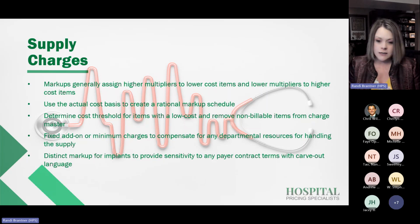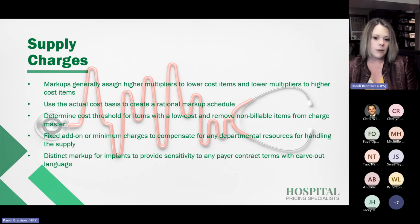The use of fixed add-ons and minimum charges can compensate for any department resources for handling the supply, just like we see in the pharmacy area. And then finally, we recommend creating a separate and distinct markup for the implantable revenue codes. So 275, 276, 278, that's your lenses, pacemakers, and implants. We find that many facilities have payer contract terms that are sensitive to those items. So by simplifying the markup for those particular items, the carve-out language and payer contract requirements can also be simplified.